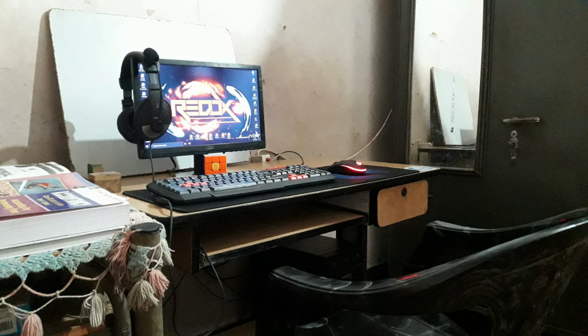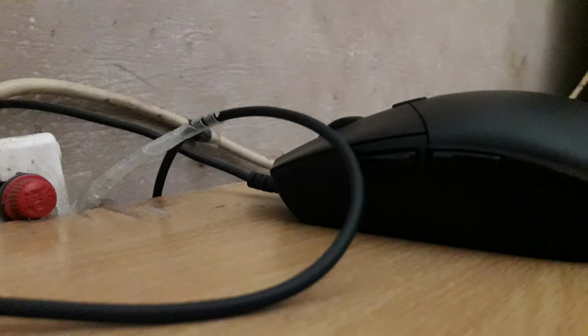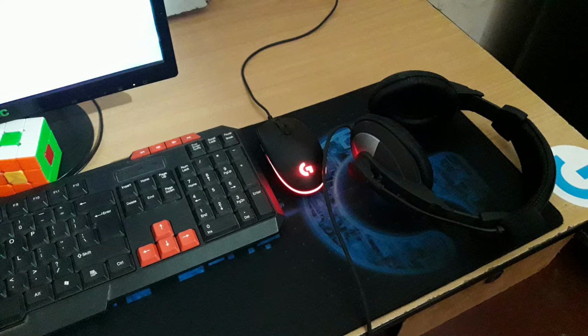With the first look, you can see the setup has been built in a compact location. Still everything is very neat and tidy, but the background wall is not looking good, and that's the only reason why I think he has placed the plywood to get a clean look behind the monitor. I guess covering up the wall with a clean sheet of paper will give an even better look. Still, the cables have been managed properly all over the setup.